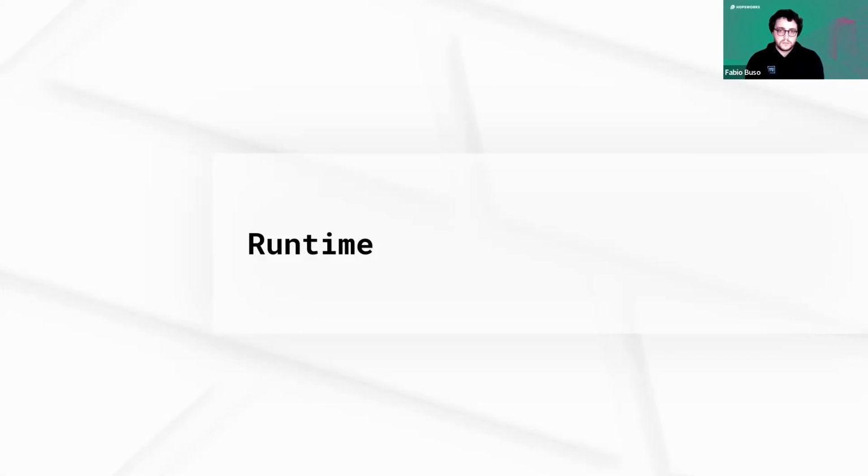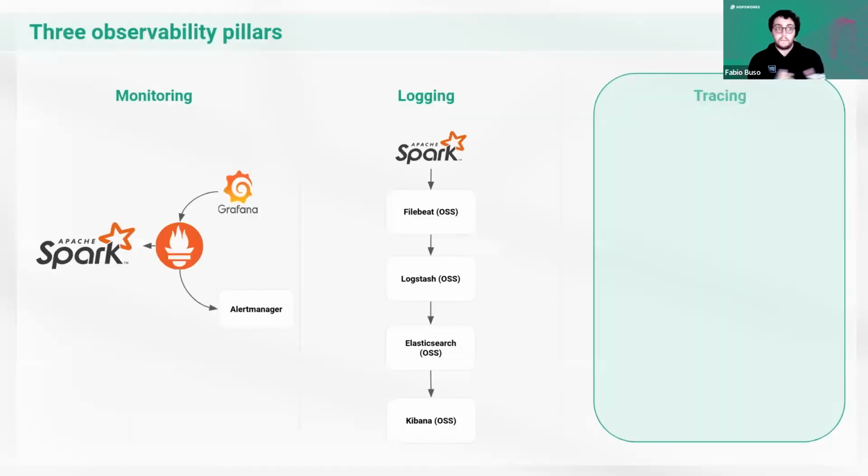So obviously, this brings a bunch of challenges that are not only related to the pipeline itself, not only related to the code itself, but also to the actual execution and making sure that the execution is monitored as closely as possible, right? For the past couple of years, there's been quite a strong development in the observability space, coming from the DevOps space, right? And there are three main pillars here: monitoring, logging, and tracing.